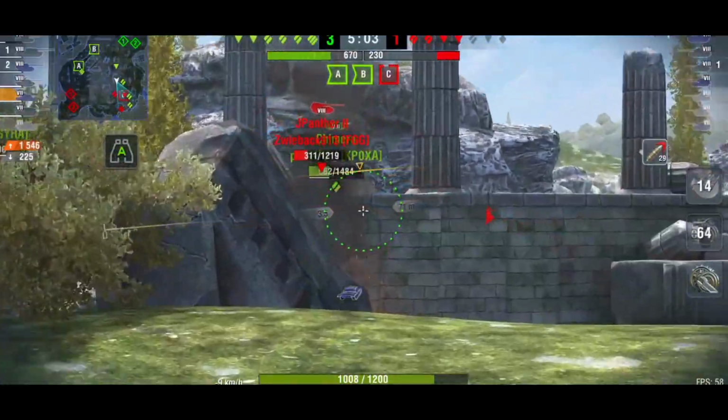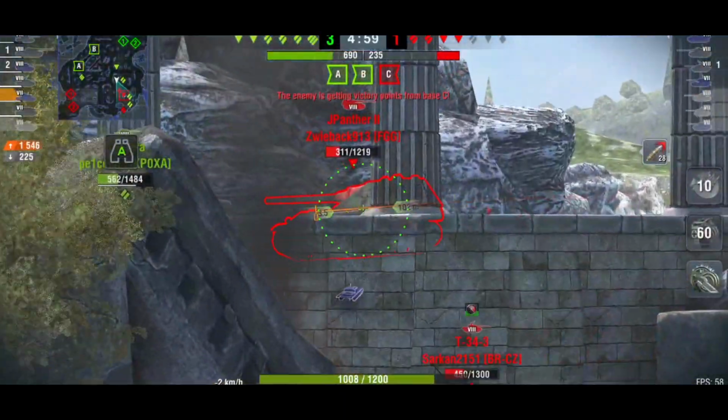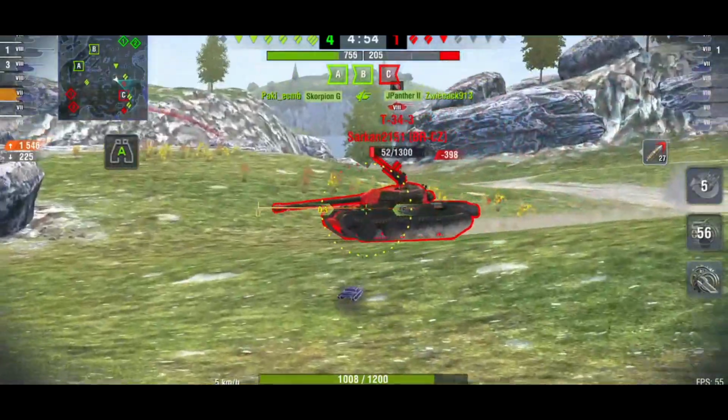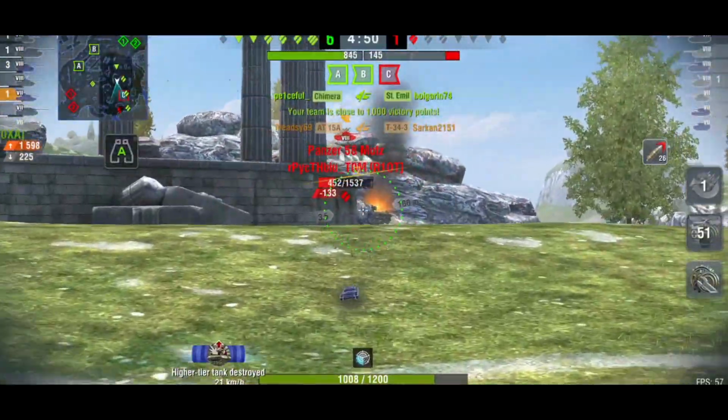Obviously, I missed the shot on the J Panther 2. I'm going to miss another shot there, which is my fault because I'm reversing at the same time. We don't know where that shot went. So we have fluffed a few shots up. But overall, it's a good tank.